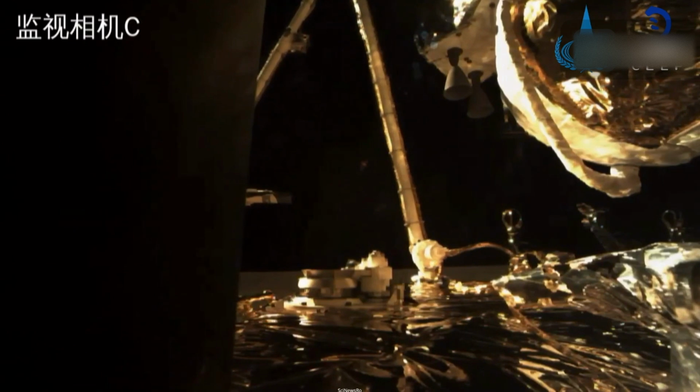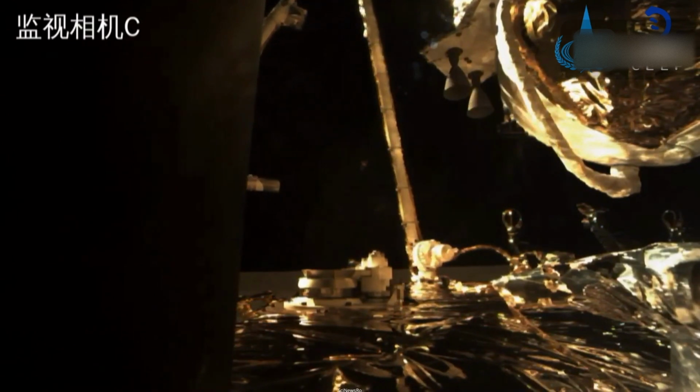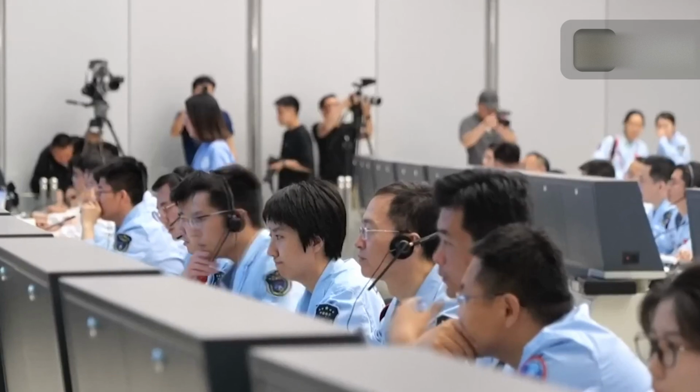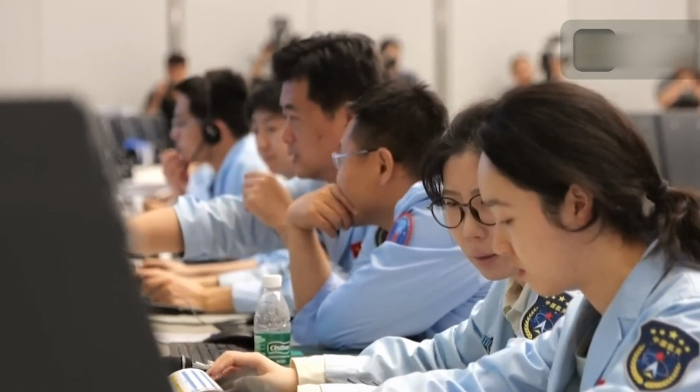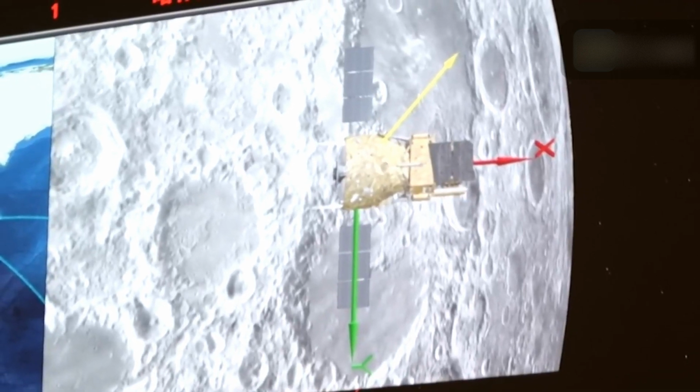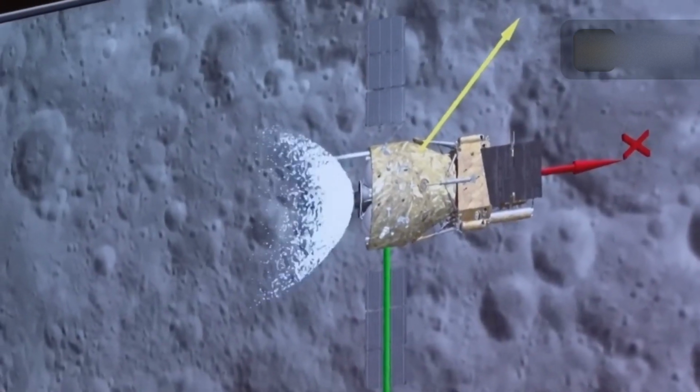This precious cargo was launched aboard the ascent module on June 3 and encountered the mission's orbiter a few days later. China previously collaborated with international scientists to study samples it brought back from the near side of the moon, but it is unclear whether similar access will be granted to the new material from the far side.